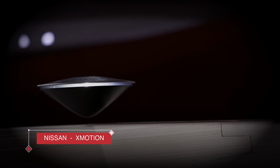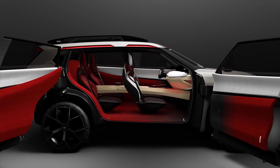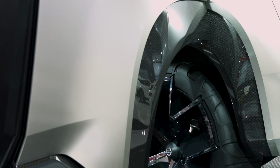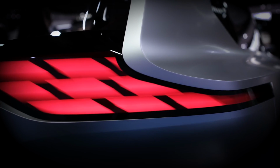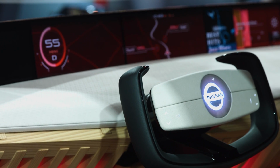The XMotion is the result of a global collaboration between Nissan's Japanese design team and its American counterpart over the span of a few years. Its exterior was made to be big and rugged enough to handle the harsh North American landscape, while its interior reflects the poised beauty and comfort of Japanese design.